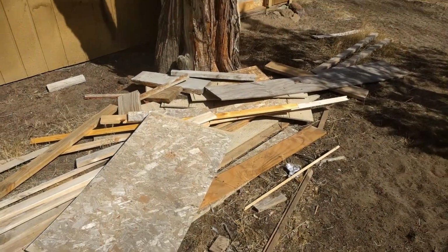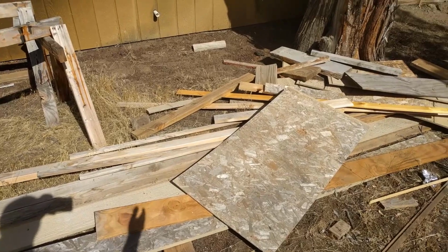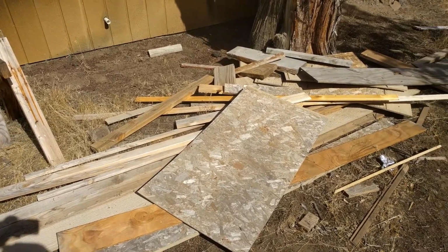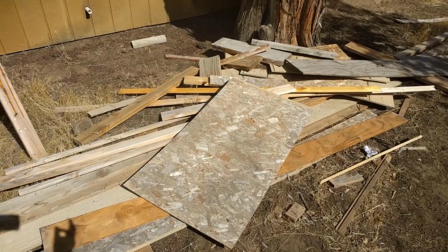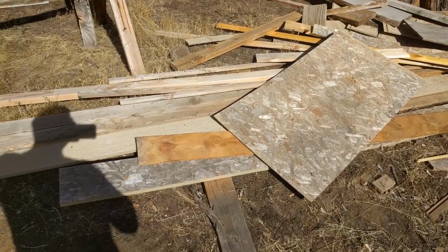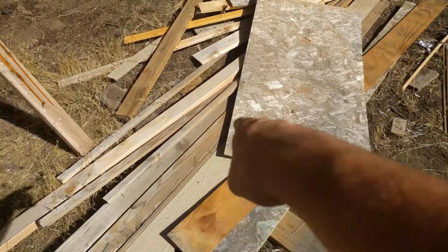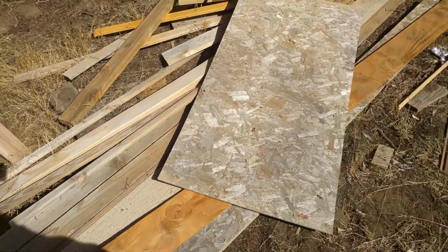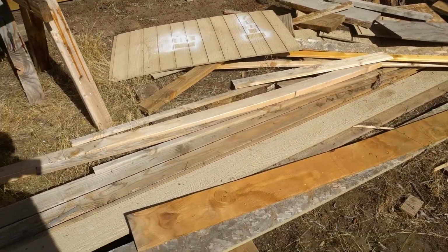Here's my scrap wood pile, and in theory this is an awesome idea because I use this stuff all the time for stupid projects like this. The problem is it's a bloody breeding ground for rats, mice, rattlesnakes, and little lizards. So I've always got to kick stuff before I, oh, I don't know if you just saw that. Little lizard just went under here. The lizards aren't anything to worry about. It's the rattlers that you do.